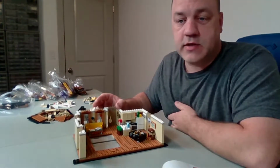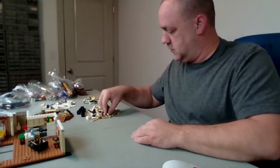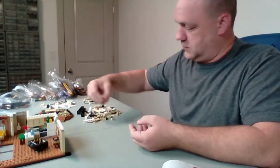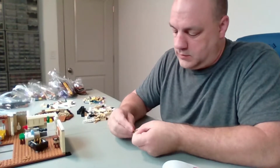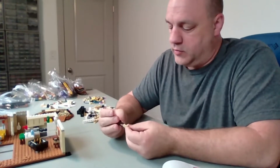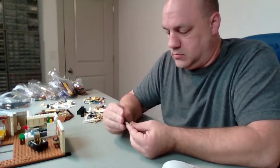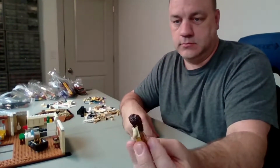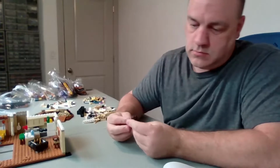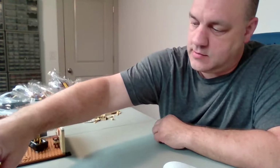We're going to start with bag number 6 and get going. And let's go ahead and just start that. So we got a character to build here. That's quite a lot of hair. I'm not sure what to do with her for now, so just set her aside.